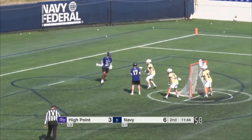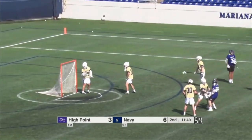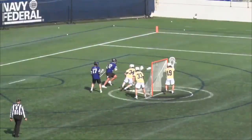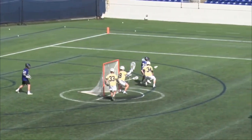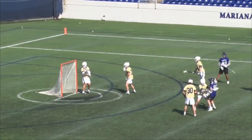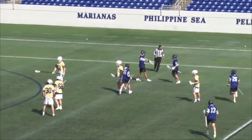Nolting does not use the screen from Sawyer. Turnaround shot, fires it in. For middle schoolers or high schoolers watching this broadcast, this is how you dodge from X. Head up, putting your body weight in, spinning, looking your eyes onto the cage, and a gorgeous shot to Asher Nolting with a textbook dodge from X.